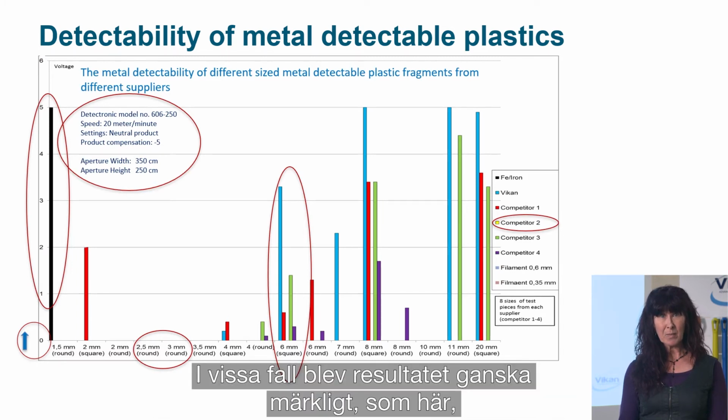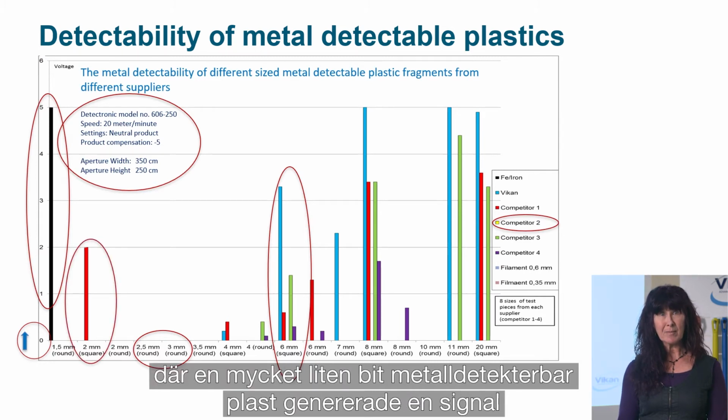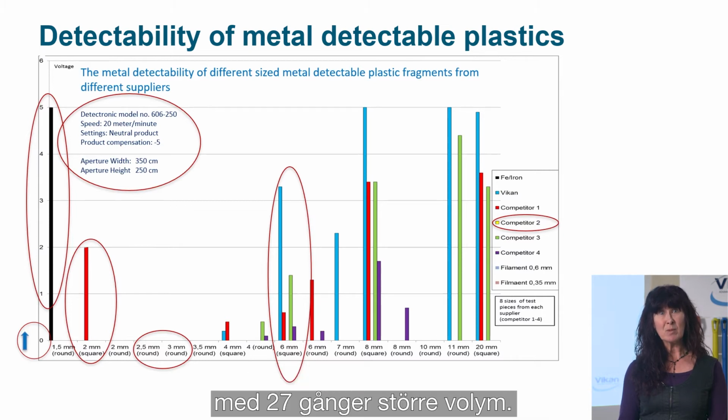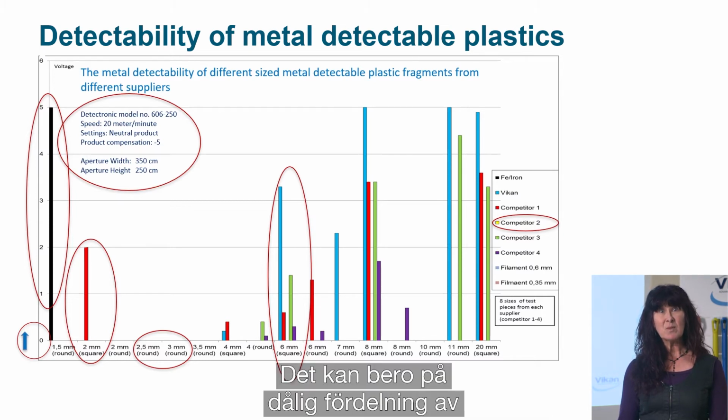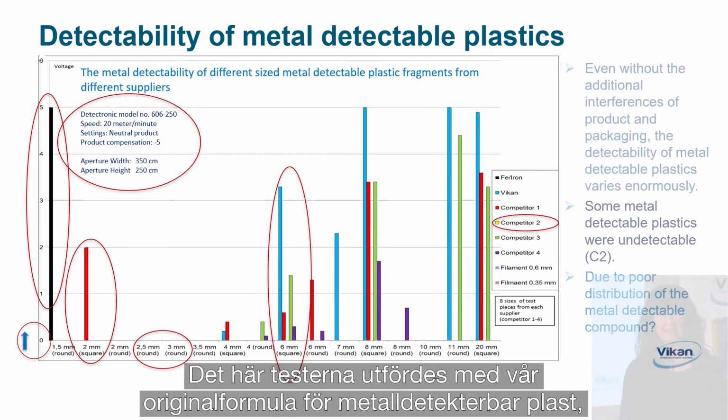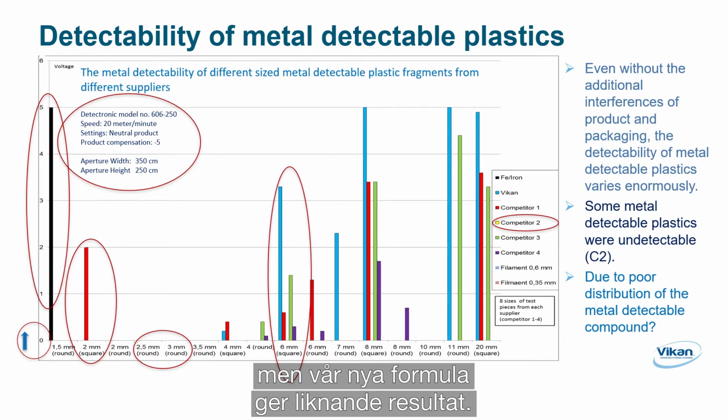In some cases, we had some very odd results, like this one, where a very small piece of detectable plastic gave a result which was 3 times greater than a piece of the same metal detectable plastic, but 27 times bigger by volume. This is possibly due to poor distribution of the metal detectable compound within the bulk plastic material. These studies were conducted on our original metal detectable plastic formulation, but the new formulation gives similar results.